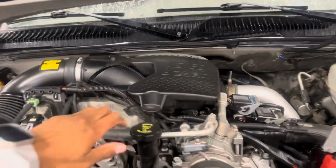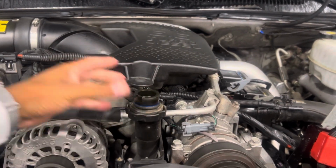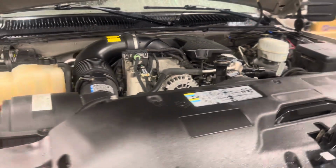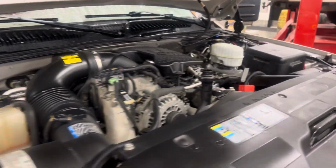Radiator hose is soft. No blow by. Of course, it's an LBZ. Your LBZs will very, very rarely have any blow by, if at all any.